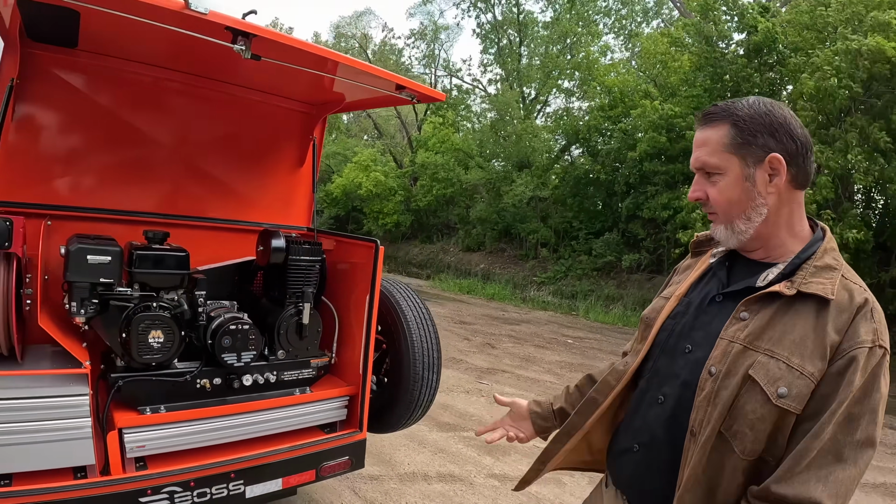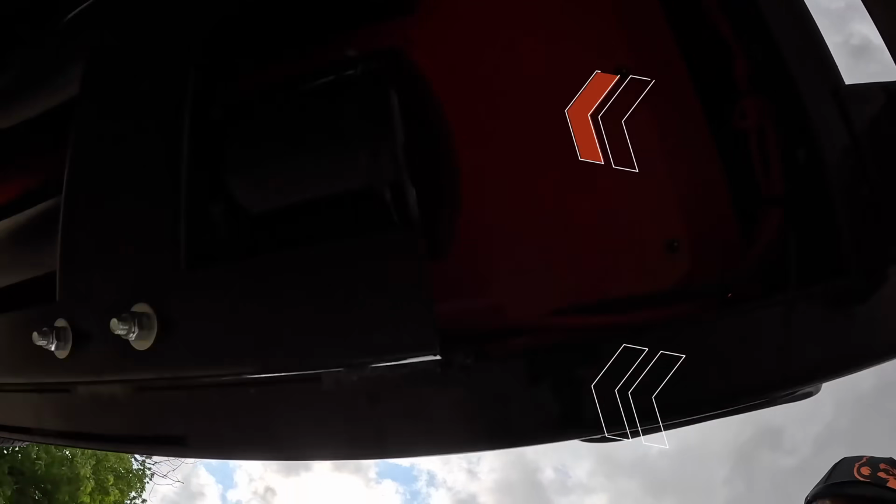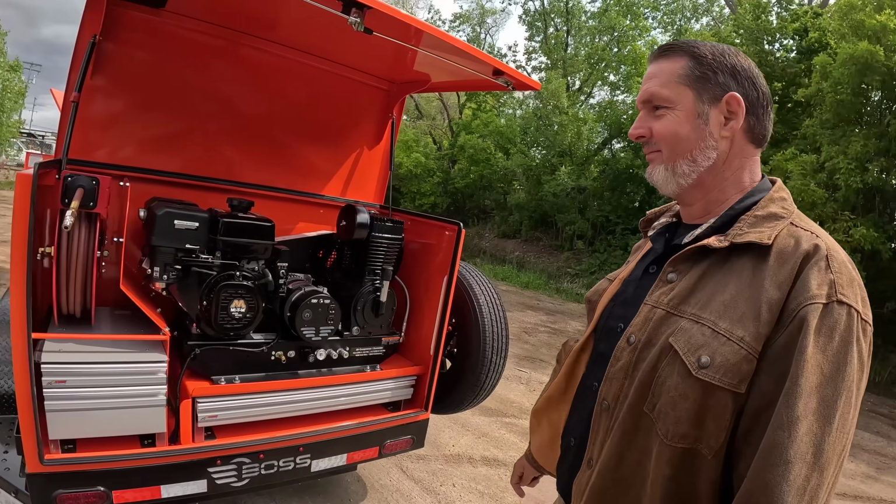And the tanks are in underneath for the air compressor. So your air compressor tanks are down here, so when you want to drain them, you can just pop them and drain them.